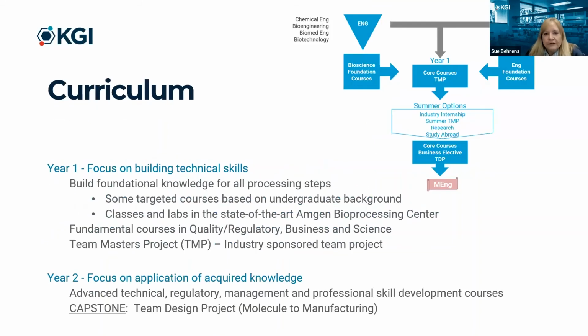So how do we do that in detail? You can see the curriculum here. The first thing to notice in the picture up above is that we bring in engineers and we help them learn the biology, and we bring in life scientists and we help them learn the engineering. And that, in the first year with the core courses and a team master's project that I'll mention in a minute, is really the fundamental focus on building your technical skills. There are business classes as well in the first year, and there are regulatory classes. So the whole foundation is being built in the first year.